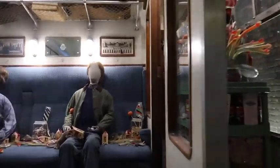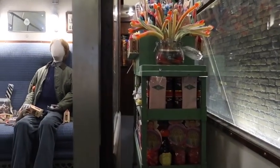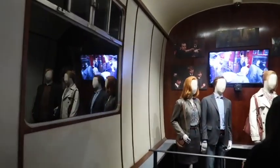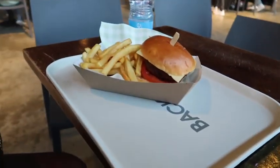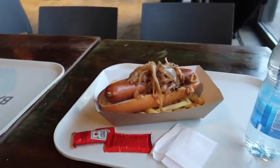And the trolley, anything from the trolley? That looks rather appealing. We're all quite hungry actually as well. Anything from the trolley, dears? And then boom, food time. Hot dog, burger, nom nom. I haven't had a hot dog in yonks, so I'm very excited.